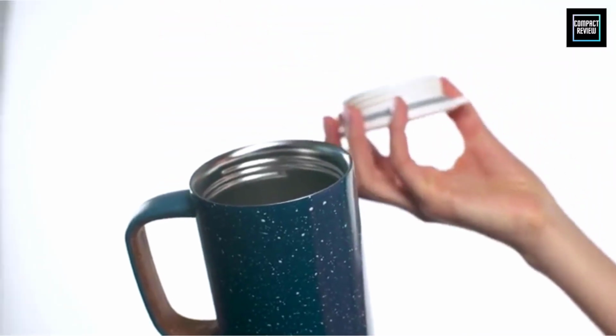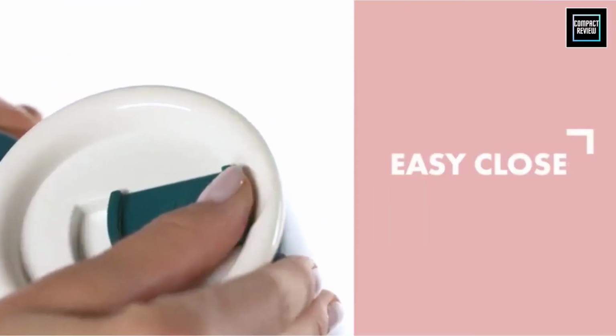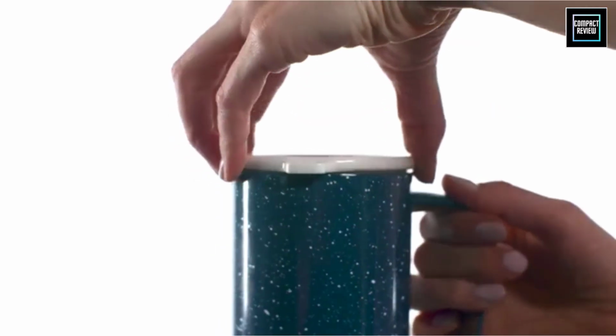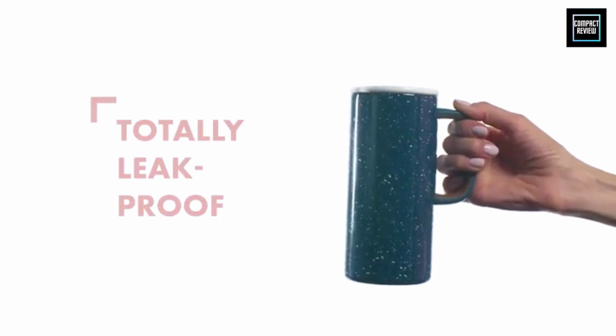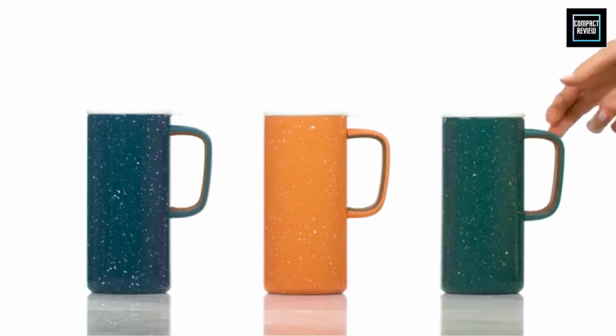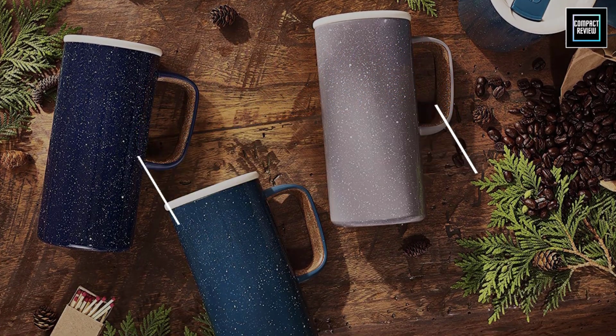If you're tired of bringing a fresh cup of coffee to work only to find it bland and lukewarm too soon, then an insulated tumbler might be exactly what you need. Because of their construction, which consists of double walls and a vacuum seal, these tumblers are perfect for when you're on the go and want to keep your beverage hot or ice cold for hours. In this video, we will discuss the top 5 best insulated tumblers in 2023.